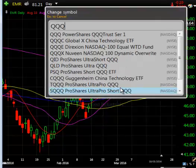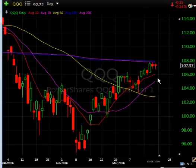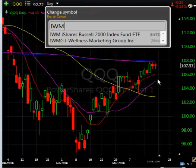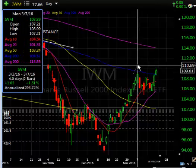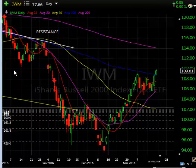Also QQQ, this is at strong resistance, 107.85. So I see it can pull back easily, can test 106. Keeping a close eye the next few days. Also IWM acted pretty strong, although it's holding the 100-day. So let's see what the bulls do. Even if it bounces up again, there's resistance here. So let's see how small caps do the next few days.